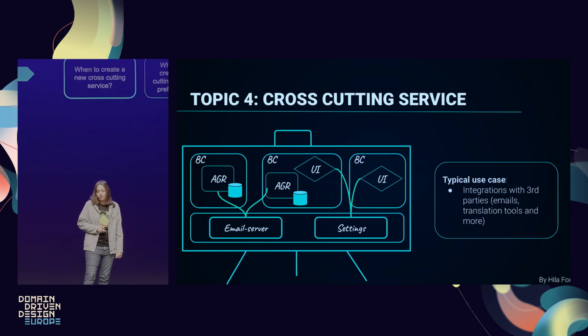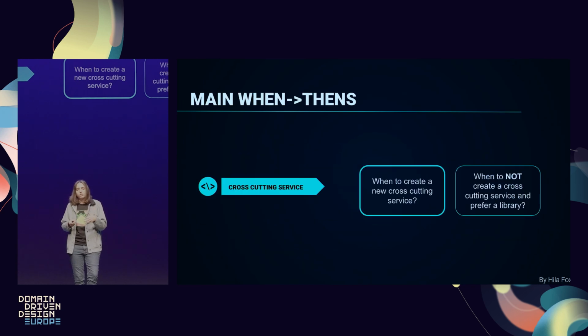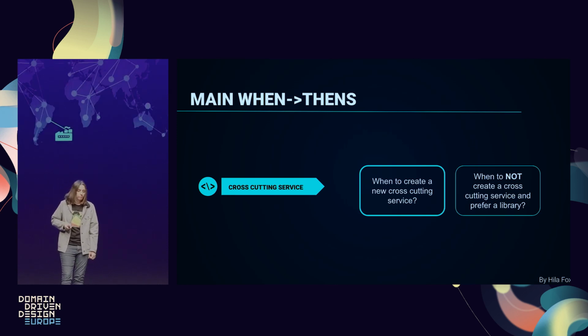So the when-thens we have here are, first of all, when to generate the service, and the other one is when not to, because we always need to ask ourselves if we're using use cases properly. Sometimes it's better off to actually build things as a library, and like the persistency topic, I can talk about this, I think, for 45 minutes. I won't. If anybody wants to go head to head afterwards, we can. But let's dive a little deeper into the cross-cutting service.